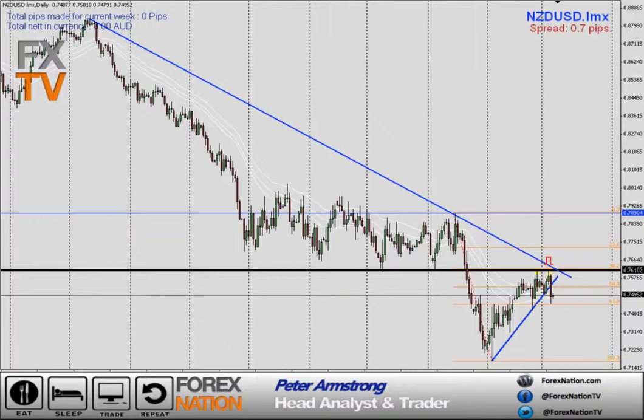I hope that you've all watched the fundamental video as it gives a bit more detail on the fundamental reasons behind the New Zealand falling and the Euro. Now, I'm on the New Zealand right now on the daily chart, and as you can see, this downtrend right here looks like it's going to remain intact, and we're going to start to look for the next move lower.